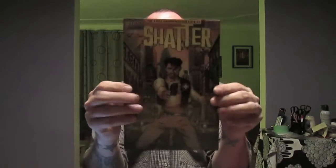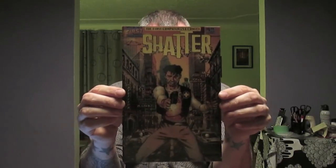First Comics, something that just leapt out at me as spectacular. I don't remember how long this series went. I looked in it. I know I don't have the whole thing, but I have a good chunk that I can't wait. I've never seen anything like this, and I'm really excited about it. It's the first computerized comic, and it's called Shatter, and it's from June 1985. Have a look at that sucker.